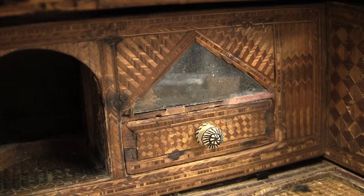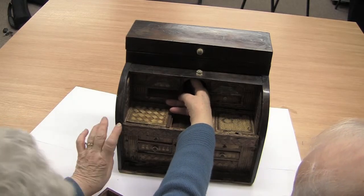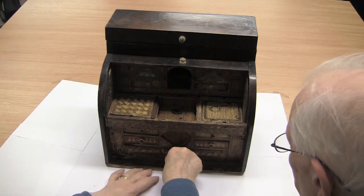if you take that drawer out, are we looking at hidden compartments? Not really. I can slide my finger up. It's an arch like that coming this way. In other words, the side walls of this central bit are not complete. You can just get your finger onto the top of that.